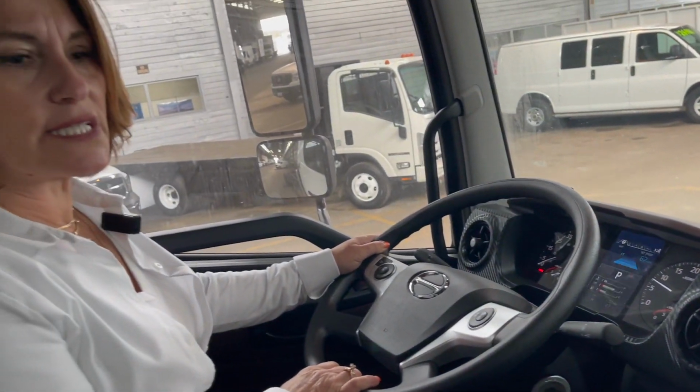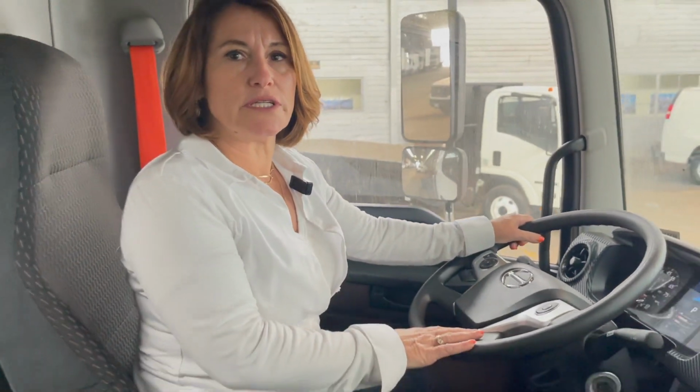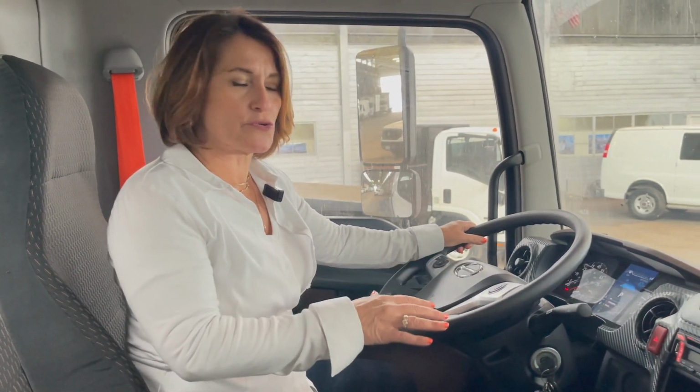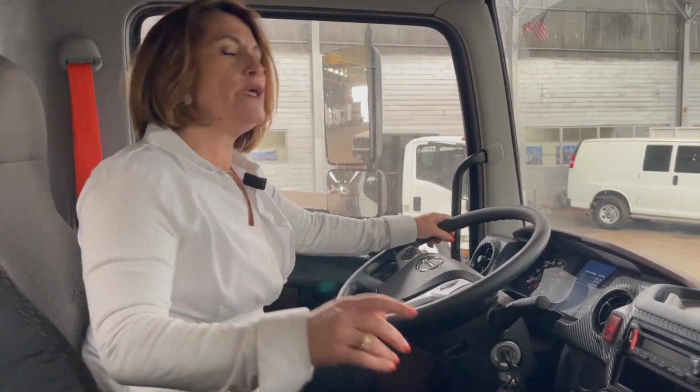So this is the Hino. Now I want to talk to you about the Hino warranty. This beautiful engine comes with 3 years unlimited miles on the powertrain, and the Allison transmission is going to be 5 years unlimited. Your bumper to bumper is 2 years.